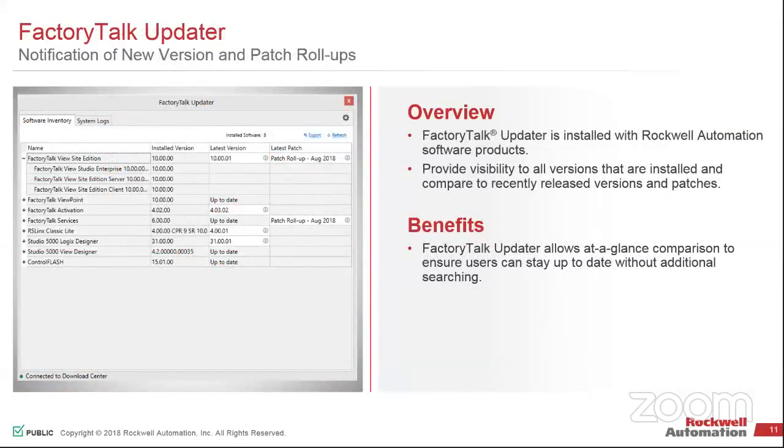Okay, and FactoryTalk Updater. So this is also new. This is kind of a consolidated notification of new versions and patch rollups. It takes whatever is installed on your system and puts it all in this one area. So you've got your FactoryTalk, your Studio 5000, links, etc., all in one place. This is something we should have done a while back. Yes. So if there are patch rollups available, it will show up here.